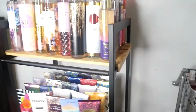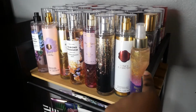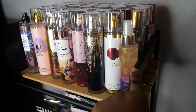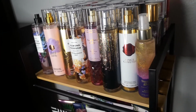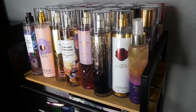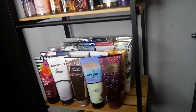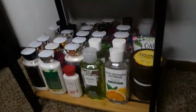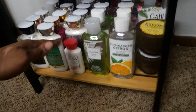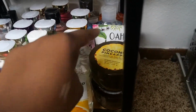Moving right along to the star of the show. On top is all of my Bath and Body Works body mist. I wouldn't say this is all. I do have another section in my room where I keep the current products that I'm using, or the products that I'm kind of gravitating more towards. In another section, I will show you guys that. Here are all of the body creams, and on bottom we have the lotions on this section, and then the body washes and 2 body butters and a scrub in the back.